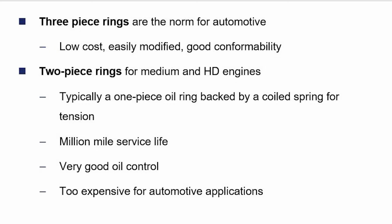I call it easily modified, and by that we mean if we want to go from a 9-pound tension to a 7-pound, it isn't rocket science. We can shorten the expander up slightly and reduce the tension. And nowadays, they're light enough that they conform well to the cylinder. If our cylinder is slightly out of round and our ring is big and solid and rigid, is it going to follow that cylinder? No. And we're going to have gas leaking past the ring. So light, flimsy rings are more popular today than big, massive rings because they conform better to the cylinder, seal things better.